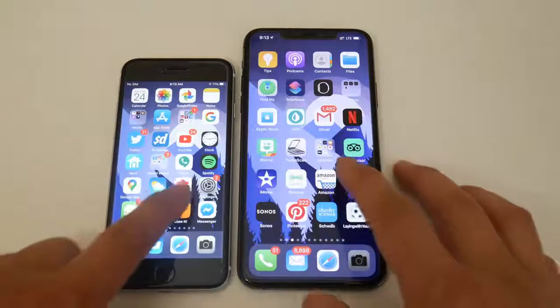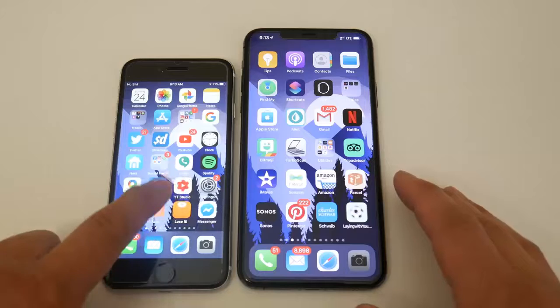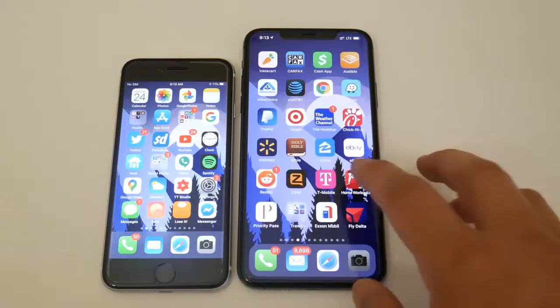Both of these phones feature stereo speakers, which is one on the earpiece and one on the bottom right. Let's see how they sound and how loud they get.